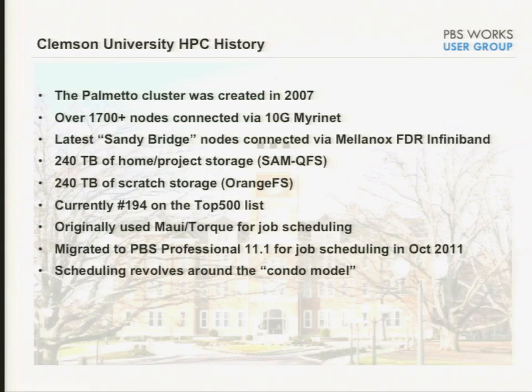Currently, the Palmetto cluster is number 194 on the Top 500 list. It's roughly around 96 teraflops. It's been as high as number 60 on the list.